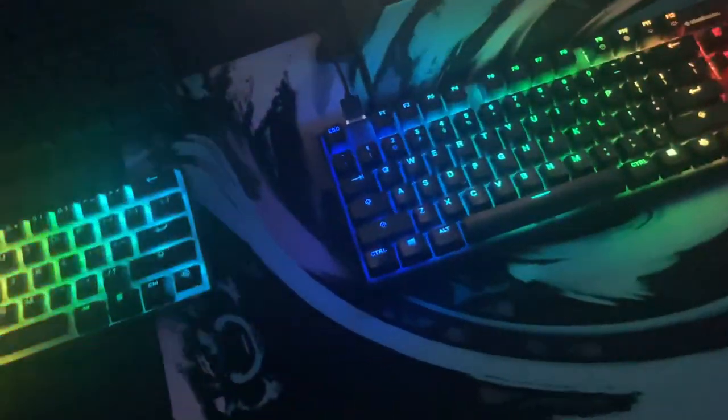And then here, this baby, man. This is everything to me. It's my favorite keyboard, the best keyboard for gaming.